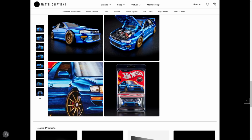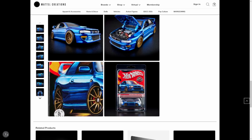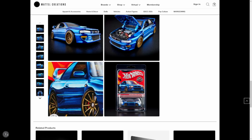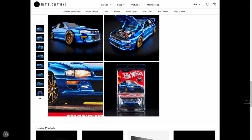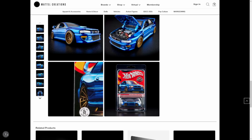If only they had the rally livery for this, then it would have been a die-hard. It would have been a must-have purchase if they would have gotten the RLC livery. If they were able to get the rally livery, the 555, then this casting would have been a huge hit. I still think it's going to be, because I know there's a lot of people in the car community that like Subaru, and I wouldn't be surprised if they did that in the future.